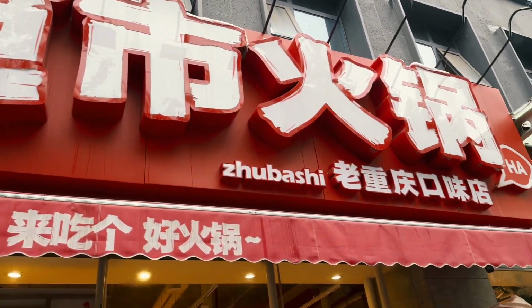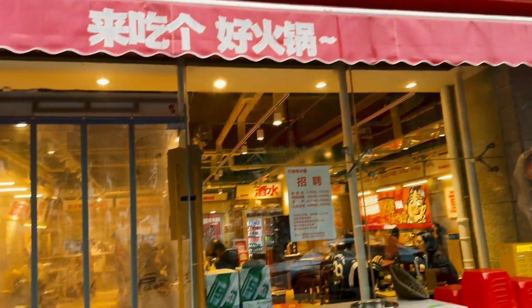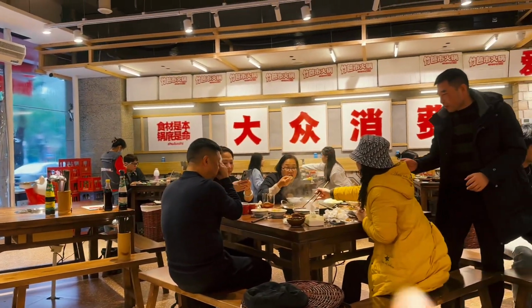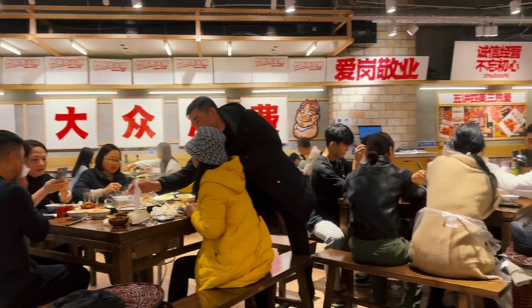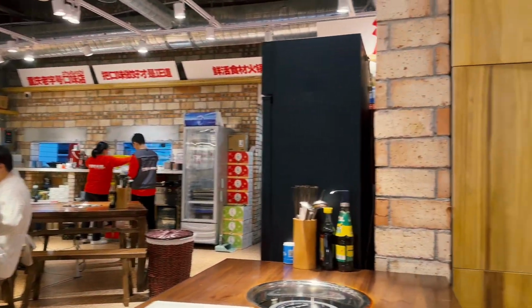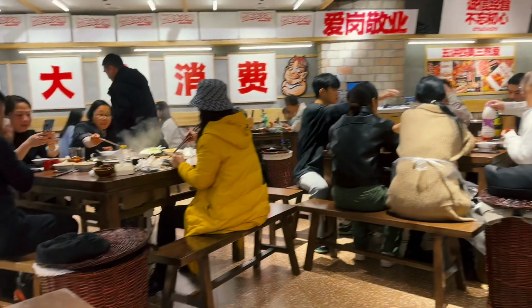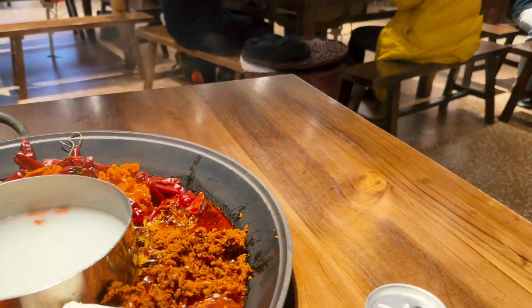巴式火锅. Okay, let's go in. We came into here because I saw this 大众消费. It should be very good. Yeah, and the 大妈 down there, that lady is so nice. She was helping me with a lot of things I didn't know how to order.